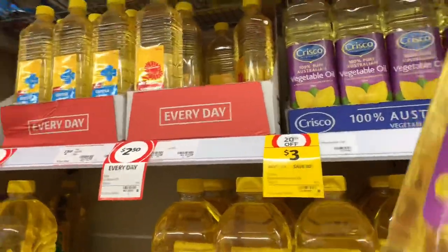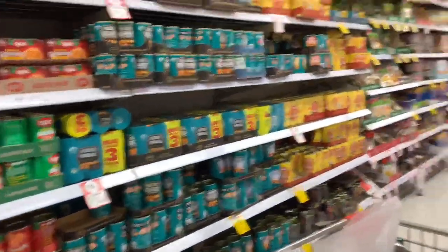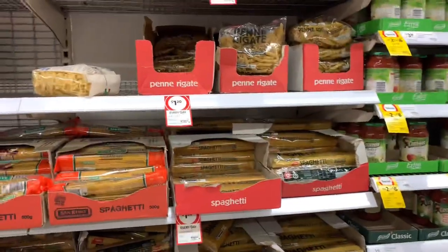You will notice in this convenience store, the larger size packages usually have a lower unit cost than smaller size packages of the same item.